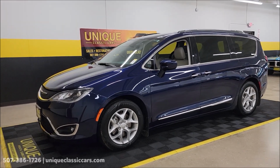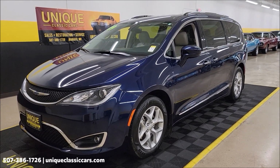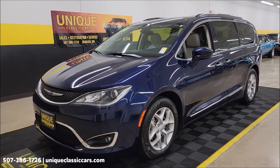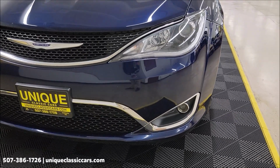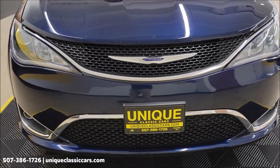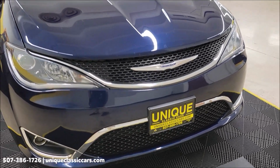So very nicely equipped. And like I just mentioned, one owner, they bought it brand new, clean Carfax, no accidents indicated, confirmed miles, just a little over 54,000 is all in this one. Jazz Blue Pearl is the exterior color. Interior, when you get around to that, will be black and alloy with leather bucket seats. So take a look at the front fascia.